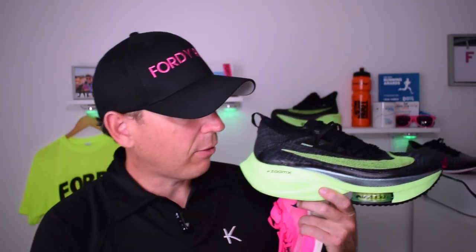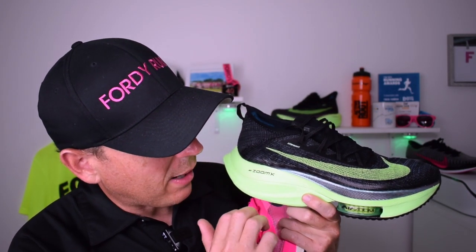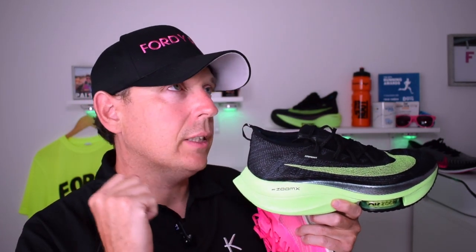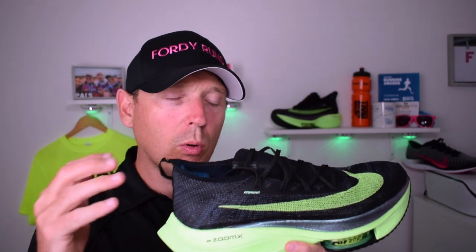Firstly, let's get into some of the stats and the features, and we're going to start with the new Alphafly. I think the most striking feature about the Alphafly is its stack height. This maxes out at 40mm, which is just about within the new regulations. You've got the two air zoom pockets up the front, which is carved a little bit of Zoomx foam out of. Talking about Zoomx, it's Nike's most responsive energy return midsole foam that they put on the shoes, and this has got tons of it. And that's why it weighs more than its predecessor. This shoe's coming in on average about an ounce heavier, even though you don't notice the weight.